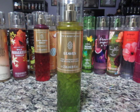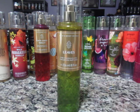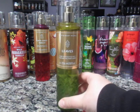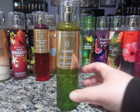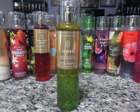Leaves. I was really shocked that Leaves came out in body care last year. Unfortunately, I only have one bottle to enjoy. This one I feel like it's quite intense, but I love it. To me, it smells like apple pie. So that's Leaves, and this one's very clove heavy, which I absolutely love.